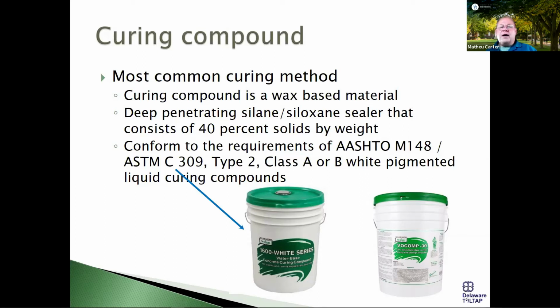And the correct compound is usually a function of what your specifications are. Somebody's going to great lengths to specify a particular sealant material or range of sealant materials or material properties about it. And we should make sure that the contractor is using that material.